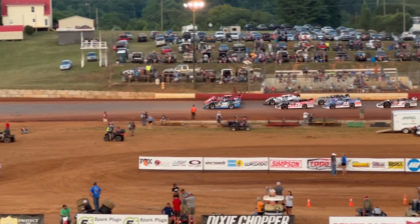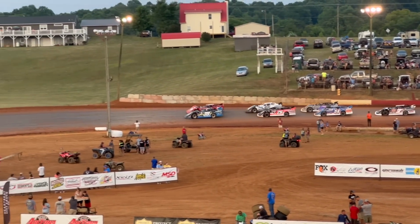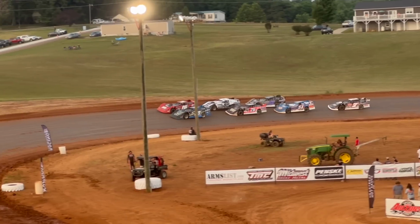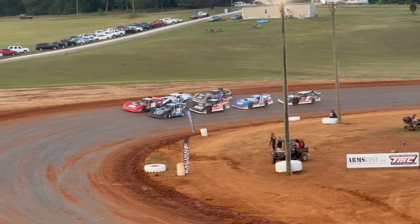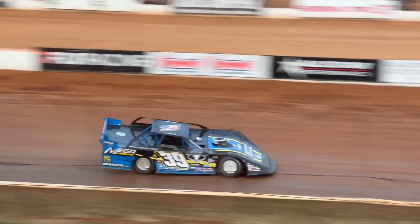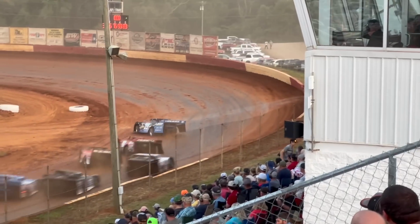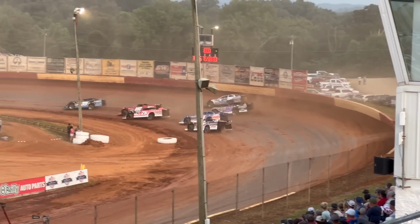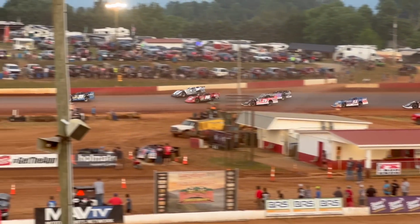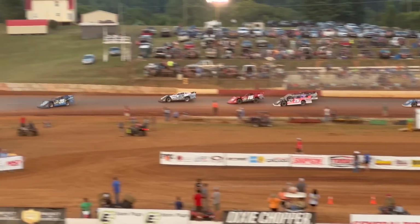All right, heat race number 4. We got Tim McCready and Tyler Bruning on the front row. Also Brandon Overton, Boone Briggs, Jensen Ford in this one. Here we go. Overton's going to try to sneak behind Bruning. Boom is hammering around outside of everybody to second.